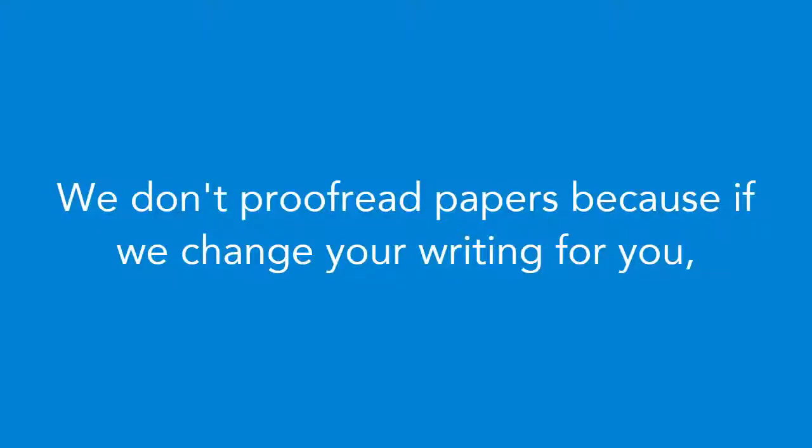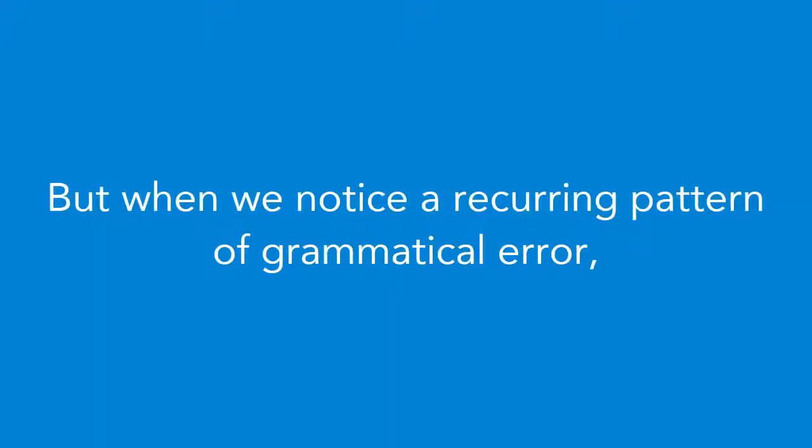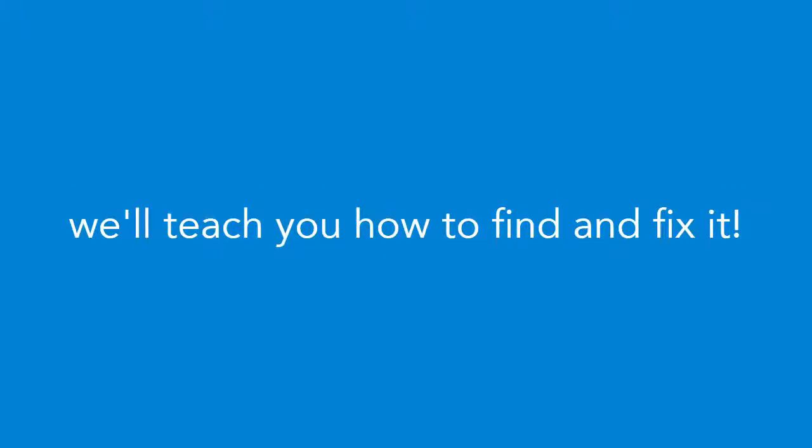I suck at grammar. Will you proofread and make sure my commas are right? We don't proofread papers because if we change your writing for you, it's not yours anymore. But when we notice a recurring pattern of grammatical error, we'll teach you how to find and fix it.